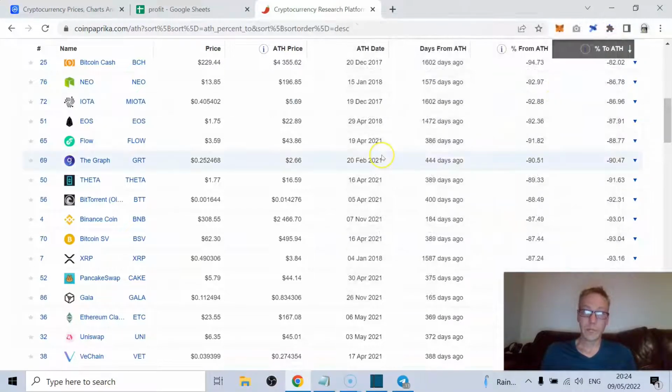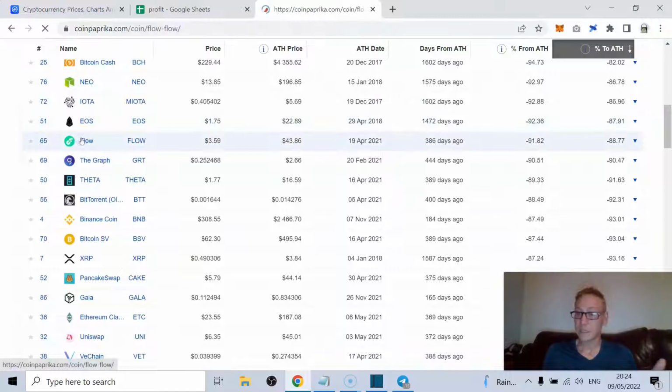That's it. So it's a 12.2 times gain from where it is now to its all-time high. And that's your starting point, a history of success. The next steps are figuring out, is there value in this coin? Is there value? So how do you do that? You just click on and start investigating.